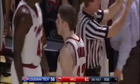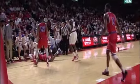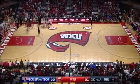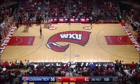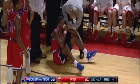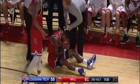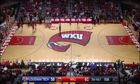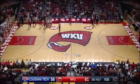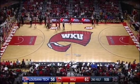Clock is stopped with 9:06 left. Boykins on his back in front of the WKU bench. Yeah, he's the one that rolled up under Johnson and knocked him down with the ball. That'll be Boykins' third foul. Team foul 6 on Louisiana Tech. And looks as if he has blood coming from his nose. He does indeed. Boykins went diving for the ball. Johnson was closer to it, and he went into the back of Johnson's knees and undercut Justin and committed a foul. He's the worse for wear on that one. He fouled and also drew some blood from his nose.